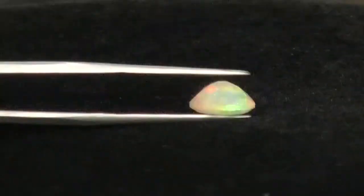Color is a very in-depth subject in gemology. It really is. Every aspect. And it's very subjective. That's the worst part. Yes. But on this one, I think it stands out. I don't think you really have a problem seeing color on these.